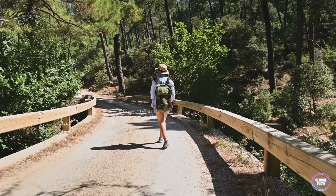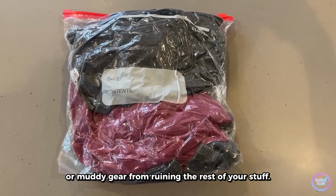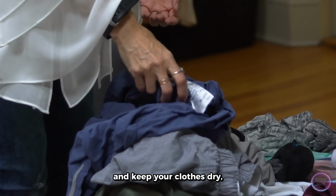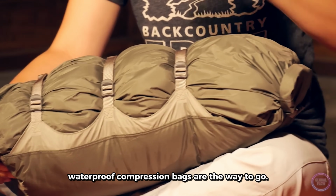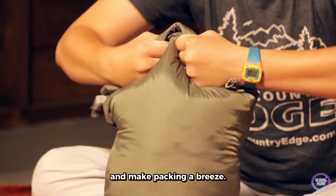Trekking adventure? You'll thank yourself for bringing Ziploc bags, perfect for keeping wet or muddy gear from ruining the rest of your stuff. But if you really want to save space and keep your clothes dry, waterproof compression bags are the way to go. They shrink bulky jackets down and make packing a breeze.